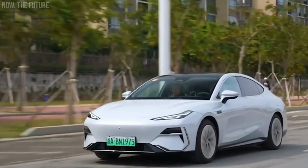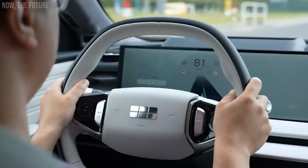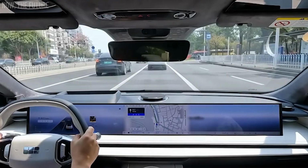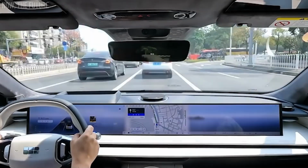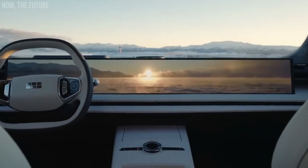Fans of long trips will appreciate the version that offers a range of 413 miles with a fully charged battery, while performance enthusiasts can opt for the version that accelerates from 0 to 62 miles per hour in 3.5 seconds.